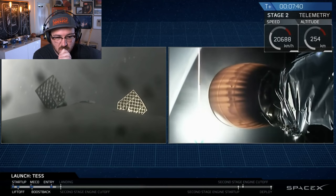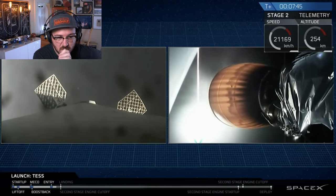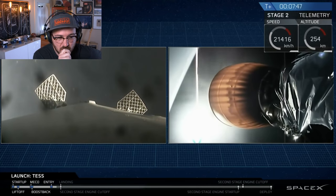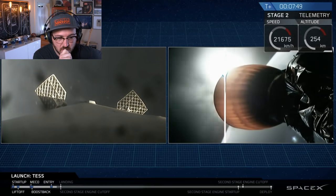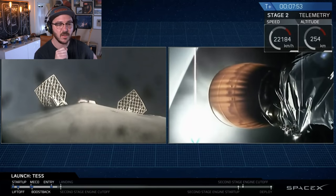As you heard, stage one is transonic. We're about 10 seconds away from that landing burn. Note that the drone ship is situated approximately 300 kilometers off the coast of Florida. And as you can see, that landing burn started. There you go.